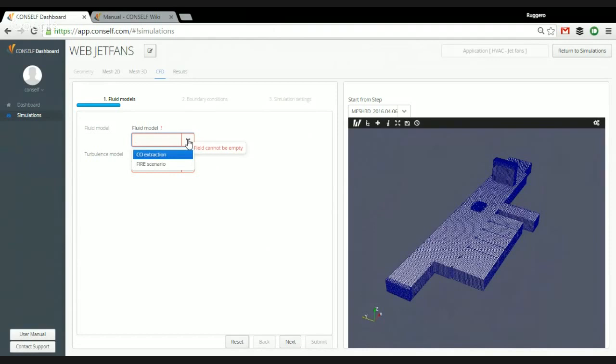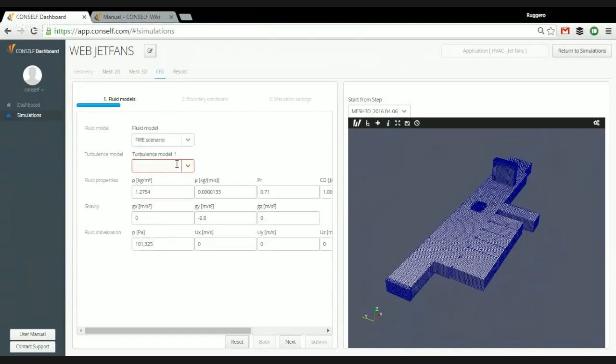As you can see in here, we have two types of models. One is for CO extraction calculation, and the other one is used for a fire scenario. For timing reasons, we are going to just see the CO extraction, but I do invite you to ask questions also about the fire scenario. Turbulence model, I'm going to select as Launder-Sharma. The default fluid properties values, pressure and velocities are referring to standard environmental settings, so air at 15 degrees. Obviously, you can modify them by yourself, but most of the time you can be happy with the default values.